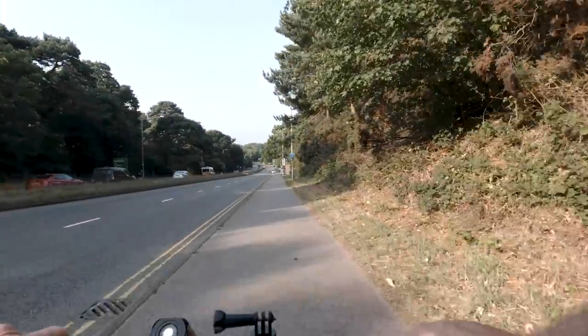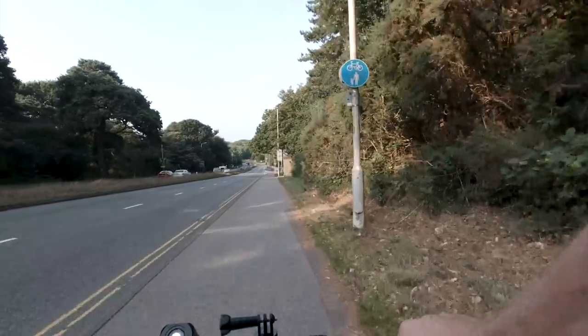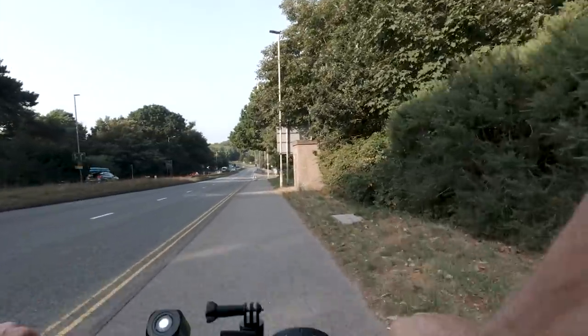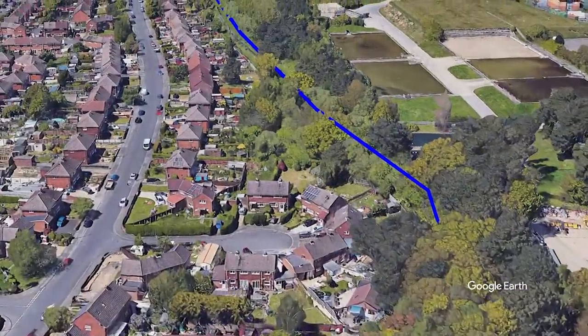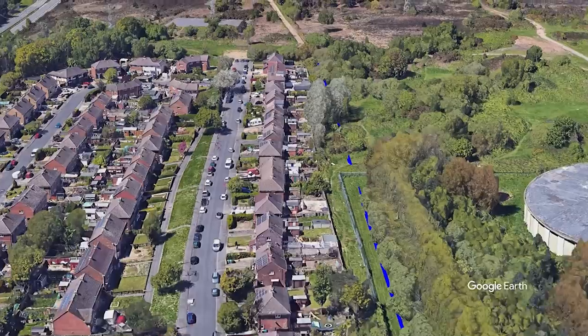So this is the other side of the dual carriageway. The route of the road used to be directly to my right, but that's long since reverted to nature. The nearest we can get to the route is to pop down to Belburn Road and pick it up later. The road was directly behind the north side of these houses in Belburn Road, so let's see how close to the original route we can get.